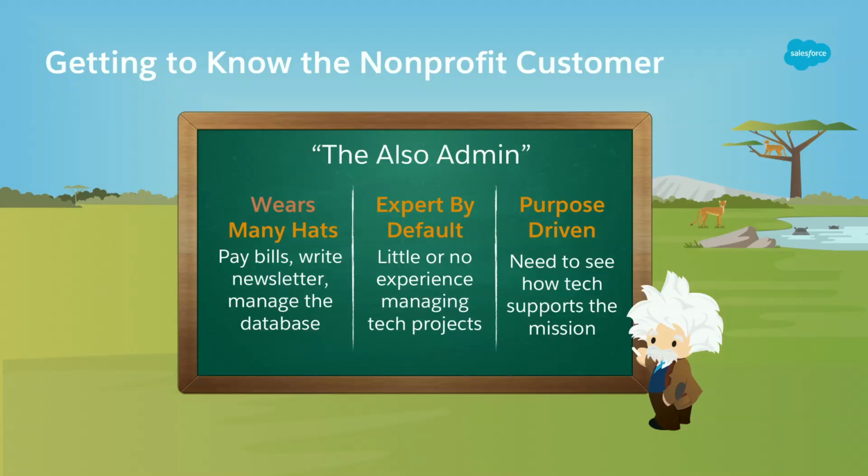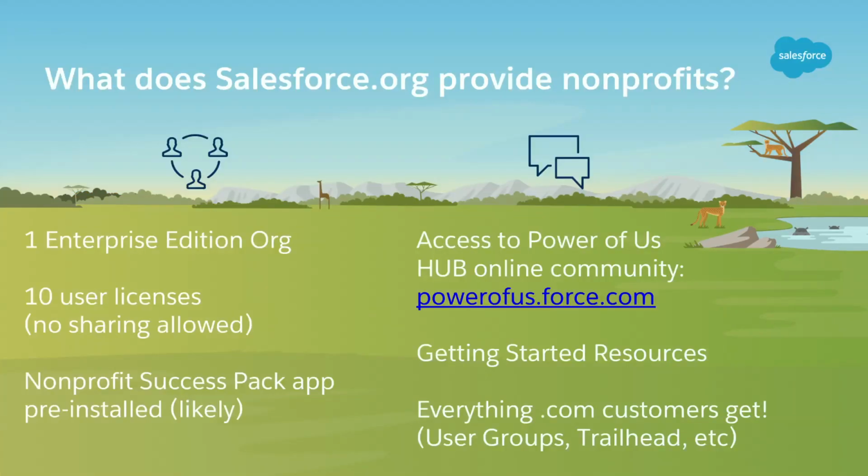So he's managing relationships with the board of directors. He's out there trying to raise money to keep the lights on. And oh, by the way, he's also generating donor thank you letters in Drawloop. So keep that in mind when you're working with your admin. They've got a lot on their plate. And now I'm going to turn it back over to my colleague, Mark.